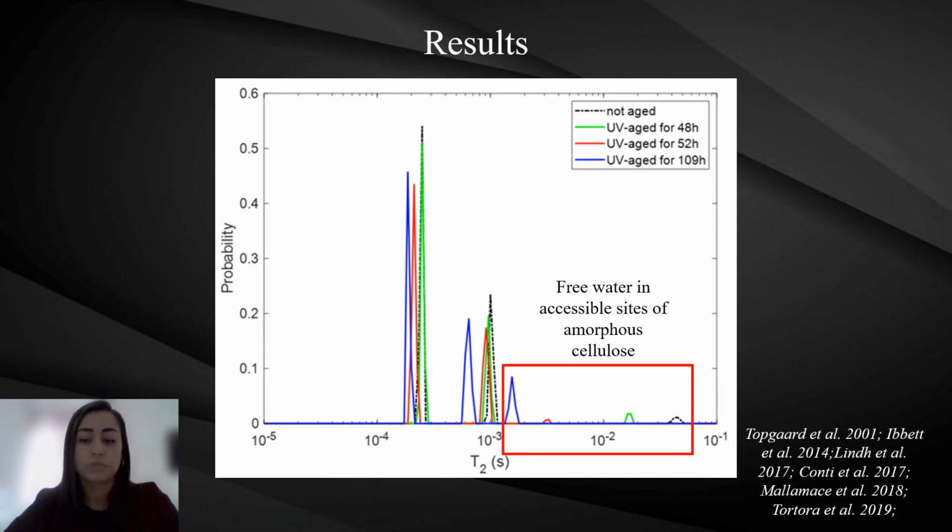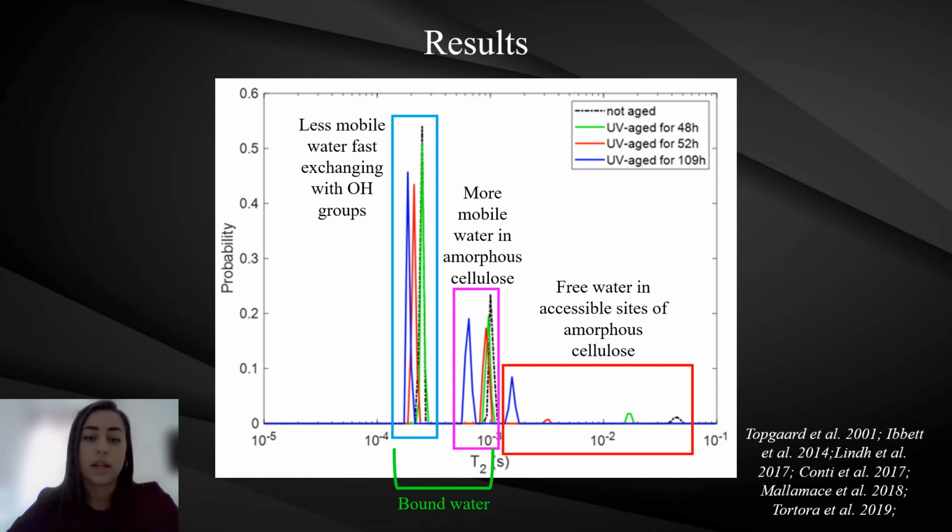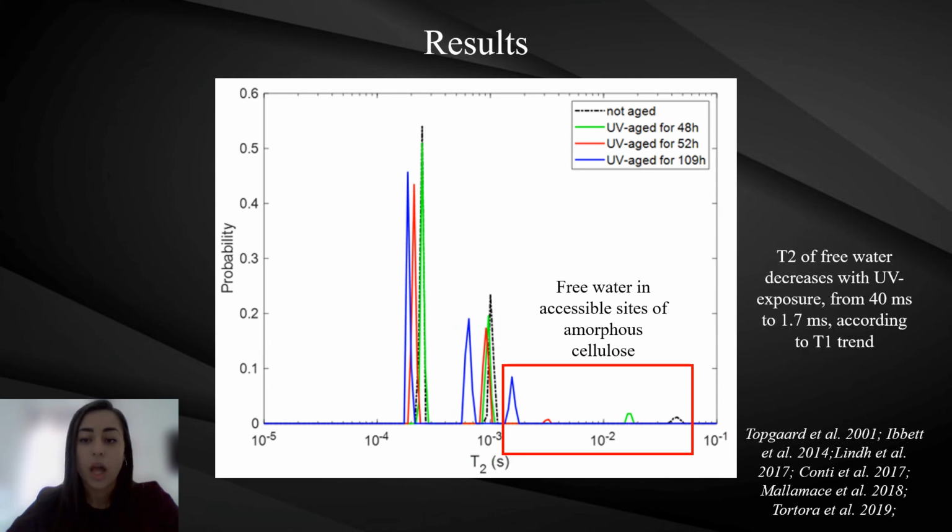Free water is inside the accessible sites of the amorphous cellulose. Then we have the bound water, which is divided into different populations: more mobile water in the amorphous cellulose and less mobile water, fast exchanging with the hydroxyls of cellulose.